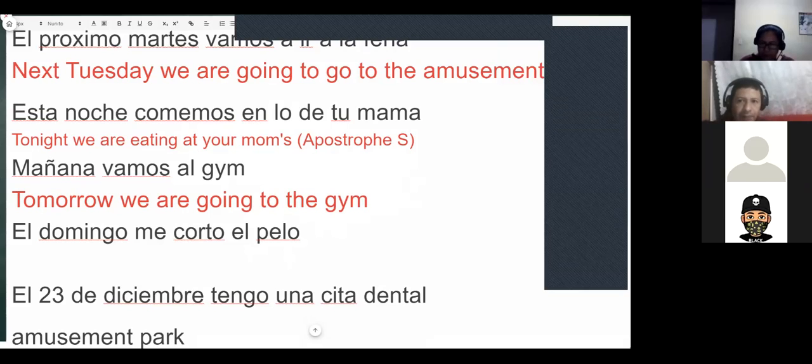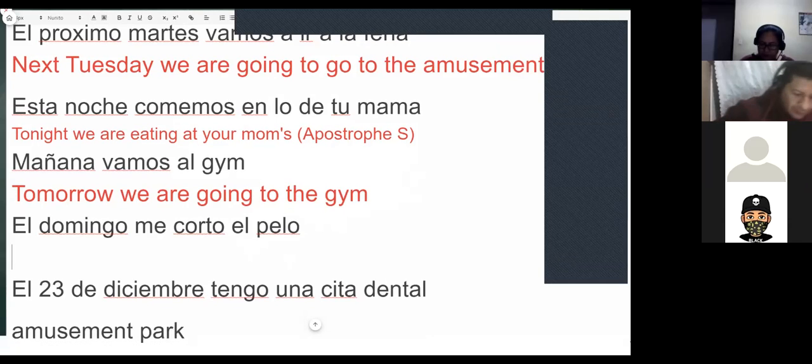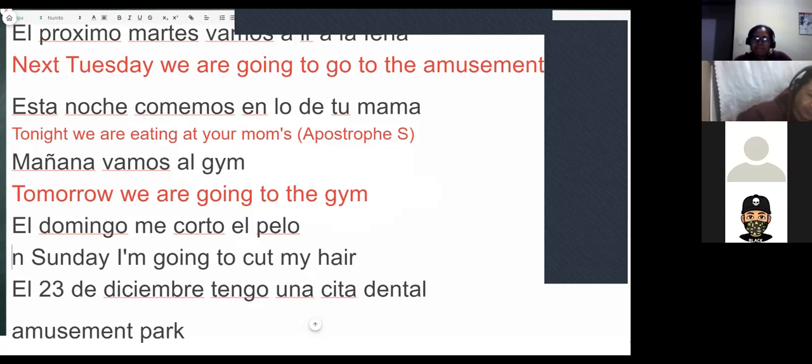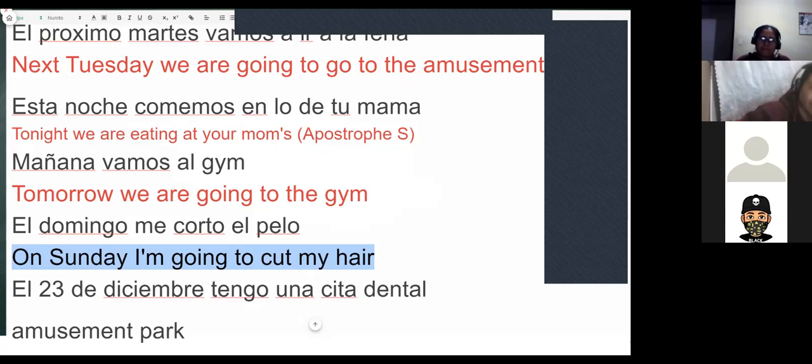Eleonora. El domingo me corto el pelo. And it's true. Sunday, I'm going to cut my hair. Or the hair? My hair grew. Cut my hair. I'm going to cut my hair. On Sunday, I'm going to cut my hair. On Sunday, okay. On Monday, on Tuesday, on Wednesday, on Thursday. Día de la semana, on. Okay. Thank you. You're welcome. On Sunday, I'm going to cut my hair.